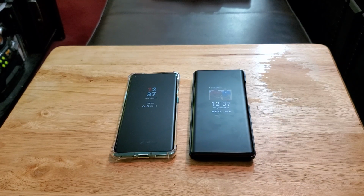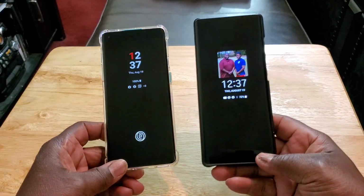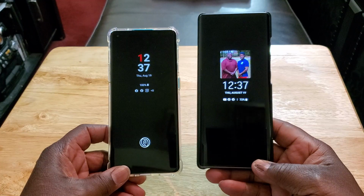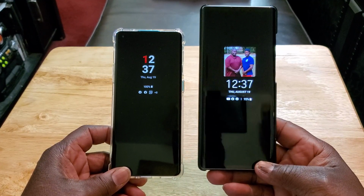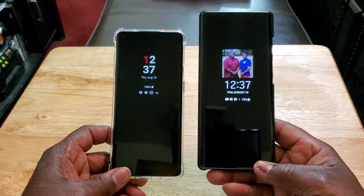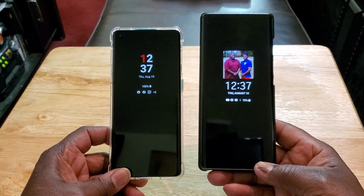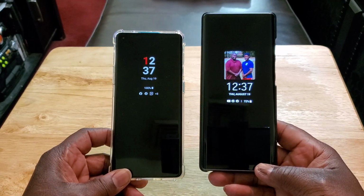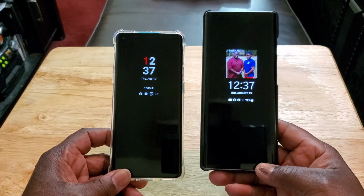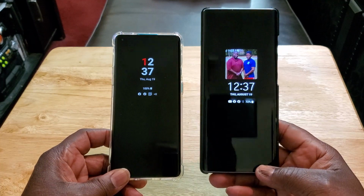Next, let's talk about the always-on display. As you can see, both have an always-on display. Now, in my opinion, LG makes the second best always-on display in the business after Samsung. And then I would probably say I would have to go with Xiaomi, and then I would go with OnePlus. But LG's is better when it comes to these two, and it's more functional. You could do more with it.